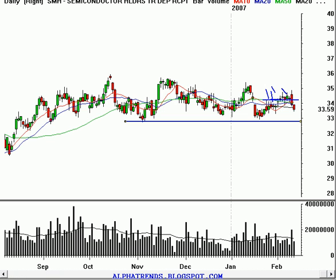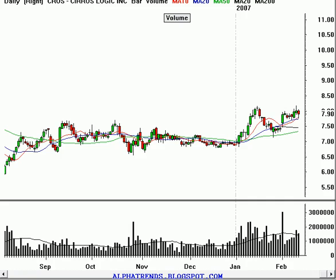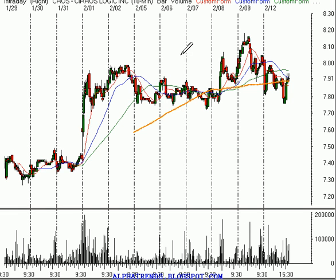Let's take a look at the stocks we've been involved in. So overall, my theme for the market is take it slow. We're maybe at a little turning point here short term. So let's take it slow until we get a better message from the market sent to us.